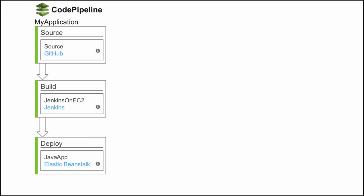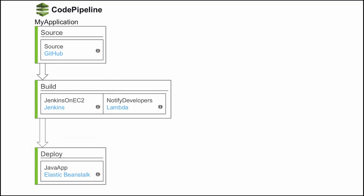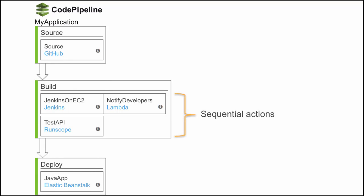So we see here an example again of a single action per stage, but there is a lot of customization that we can do with CodePipeline. For example, we have the ability to run parallel actions. We also have the ability to run sequential actions inside of a single stage. So we see here now in my build stage that I have 3 different actions that I'm running, 2 in parallel, and then 1 sequentially after that first 2. And again, you as a developer have the ability to modify this to meet the needs of your application's delivery patterns.